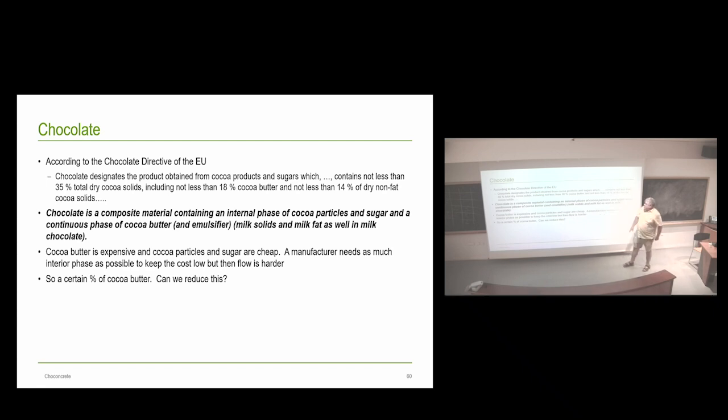But of course the important thing is it's used for different processes. Like in ice cream, if you're going to take a Magnum, you're going to dip it into the chocolate, so it needs to flow very well. The chocolate's not one thing. There's a whole range of chocolates with different fat contents, for different applications. We'd like to keep the cost low, but if you put too much powder in, then the flow will be harder and it won't work. So that's why we have certain limits.